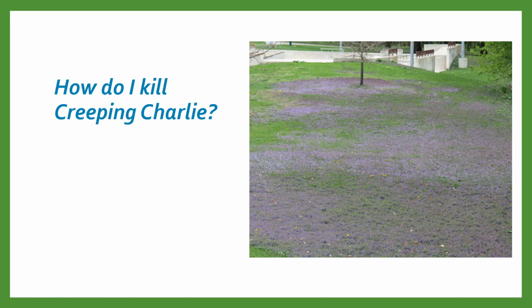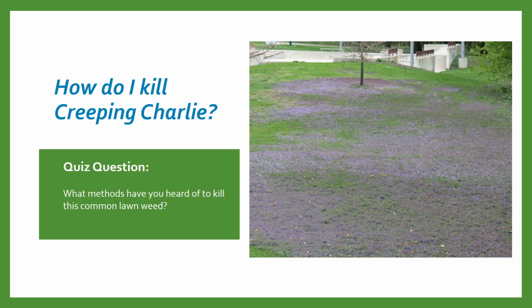And before we even talk about how do I kill this weed, I do want you to consider first, do you have to? This plant is well adapted to certain situations, and while it's not something that all of us want to see, it is not an unattractive plant. And remember, a weed is simply a plant that's unwanted. So if it's not a big deal, it can be wanted. Now, with that said, not all of us do want this weed.